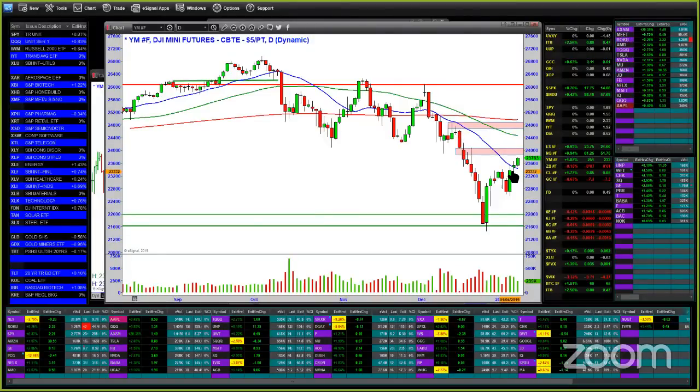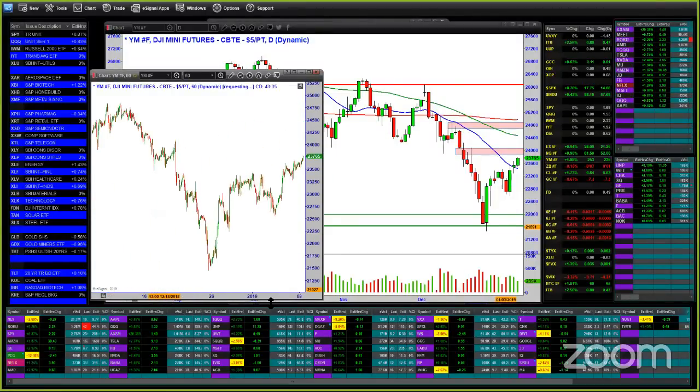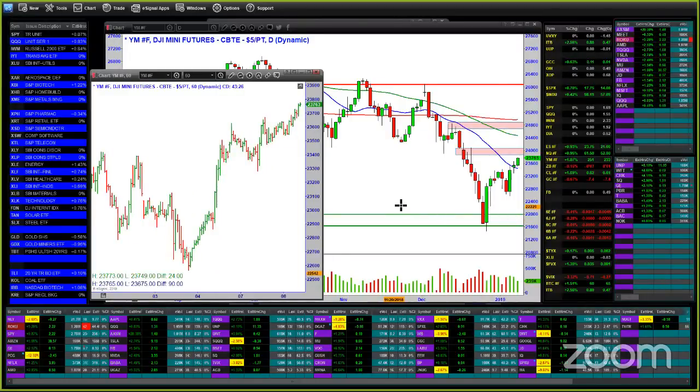So prices did stall a little bit at the 50, at the 20 here. You see that narrow bodied bar from yesterday, but now they're pushing up further into an area of price resistance. Right? That's the topping tail high. And we'll see what the reaction is up there. So far, it looks like it's going to go up there today.